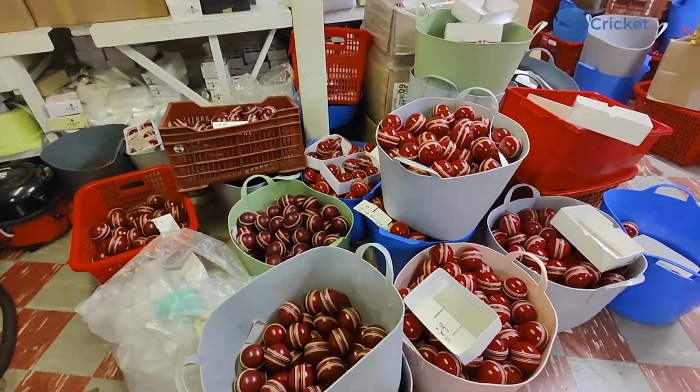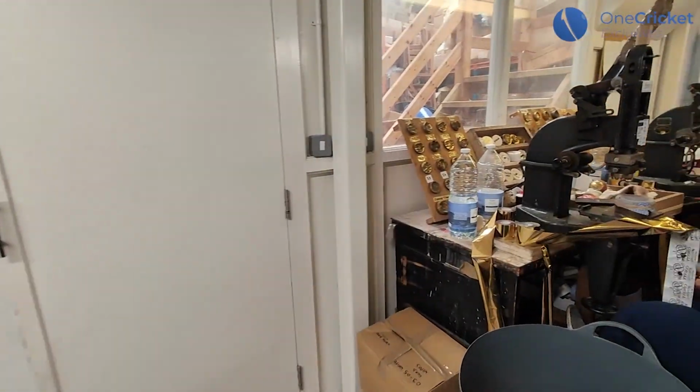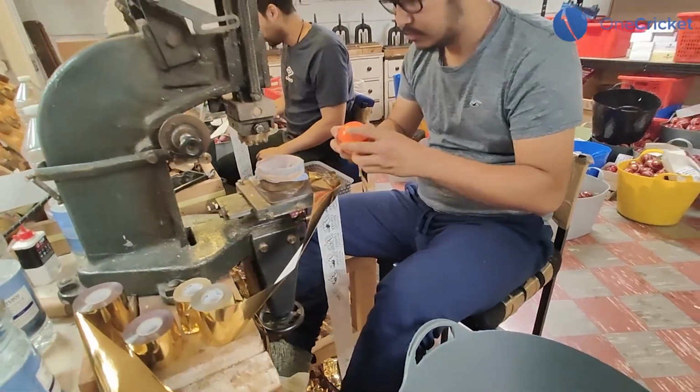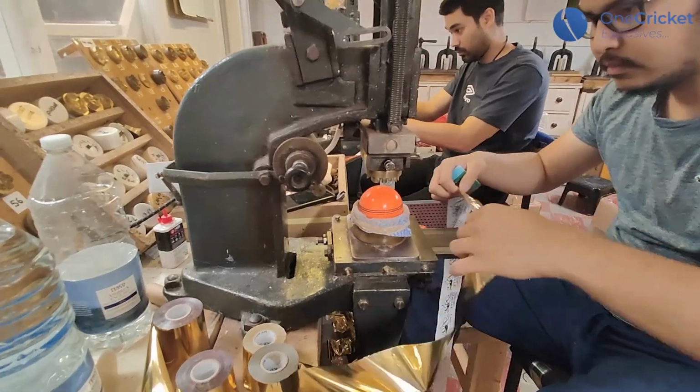Balls everywhere. So this is the stamping process. The heat foil stamping.